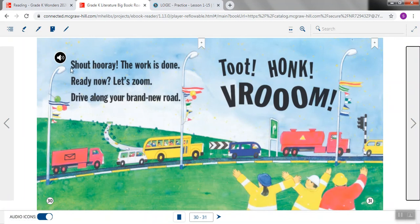Shout, hooray, the work is done. Ready now, let's zoom. Drive along your brand new road. Toot, honk, vroom.